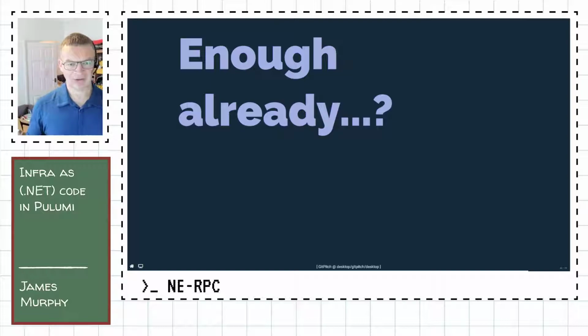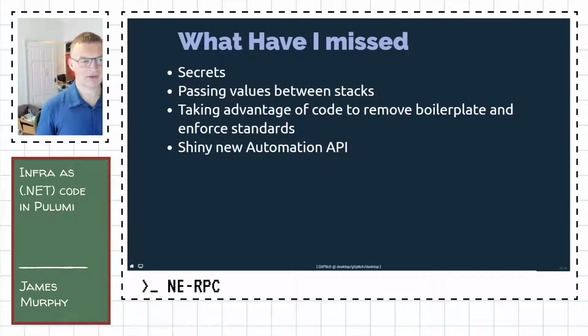Okay, that barely touches the surface of what's possible, but this is all code, and hopefully code that's straightforward to understand. And whether that code is in C# or F# or Python or Go or TypeScript, it's just source code, stuff that you already know how to read. So what have I missed? I haven't talked about secrets very much.